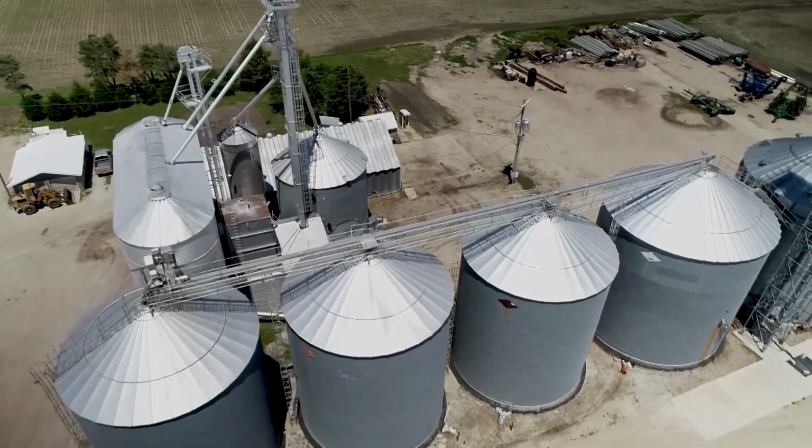So in the future, hopefully in the next 10 years, we see every farm as having some sort of grain bin management system on it, and we hope to be that system. So we hope that the Grain Weevil is on grain bins all across the United States and hopefully eventually internationally.